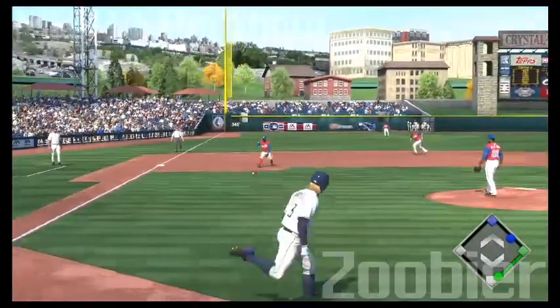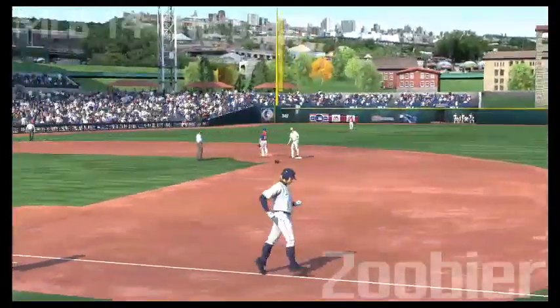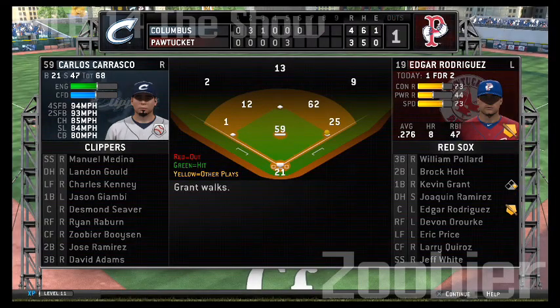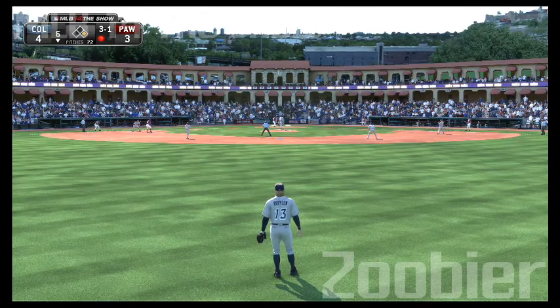Good biting slider there, hit on the ground down to third. Throw in time, and the side is retired. So it's no runs. Edgar Rodriguez will step in.